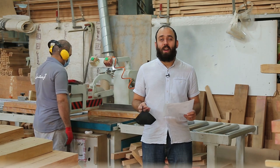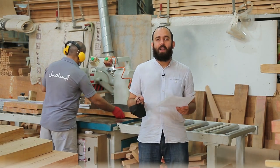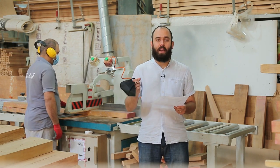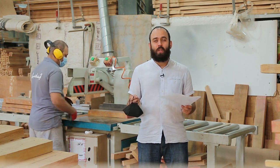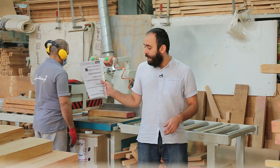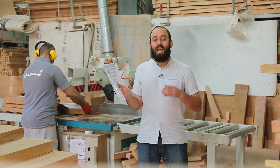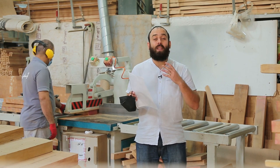Well, the process starts with cross cutting. The lumber is cut based on the chart prepared by the planning department that I lead. A lumber of around 2 meters in length is usually divided into two or three smaller parts. This paper shows the cutting dimensions: length, thickness, width, and the quantity of cuts.